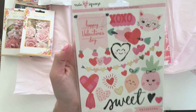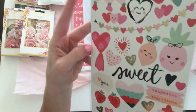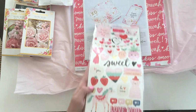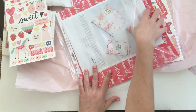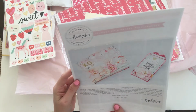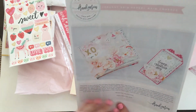Then the main squeeze stickers. These little cardstock stickers. Love all the glitter, not glitter, gold foil accents on here. So excited. Then this, let's see. Oh, here it is. Okay, here's like a little pamphlet. And then it says, welcome to your January parcel.